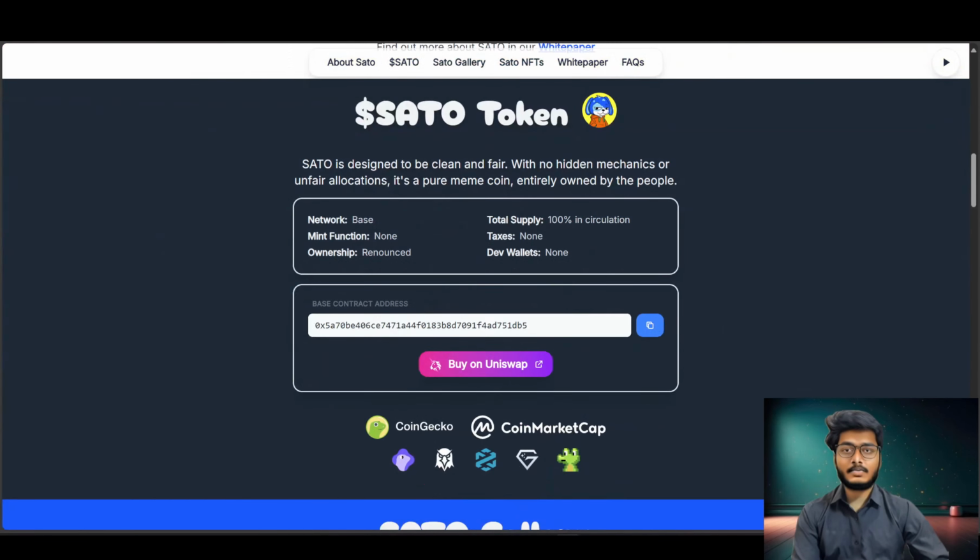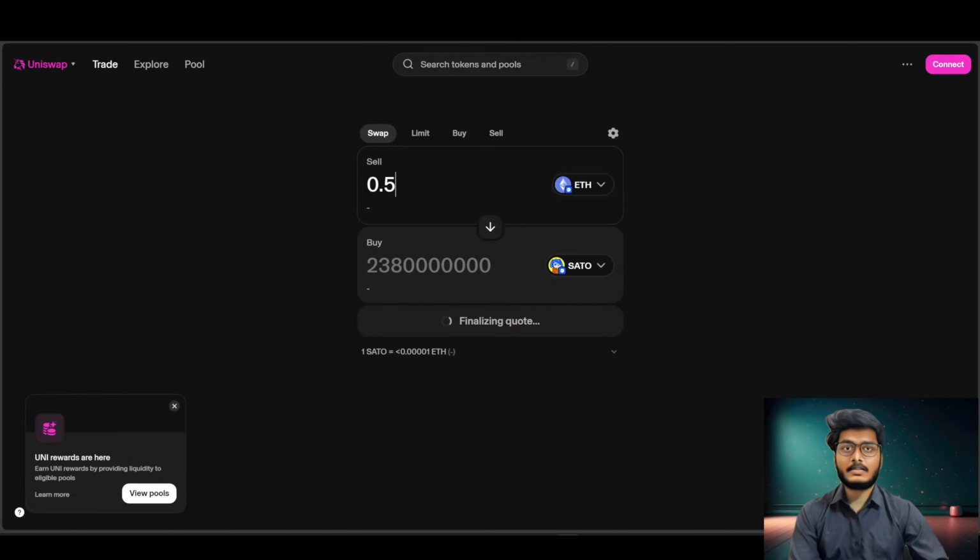Also you can check out the token details such as deployed on Base network, mint function is none, ownership has been renounced, total supply is 100% in circulation, taxes are none, and dev wallet is also none. Also you can buy it on Uniswap. You can come to Uniswap, enter the currency you want to give, and then check out how many tokens you will get. Just connect and convert.